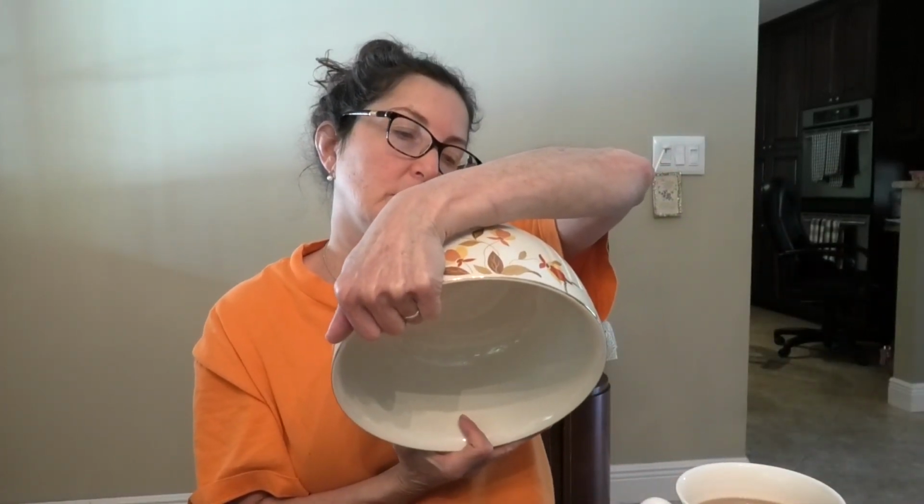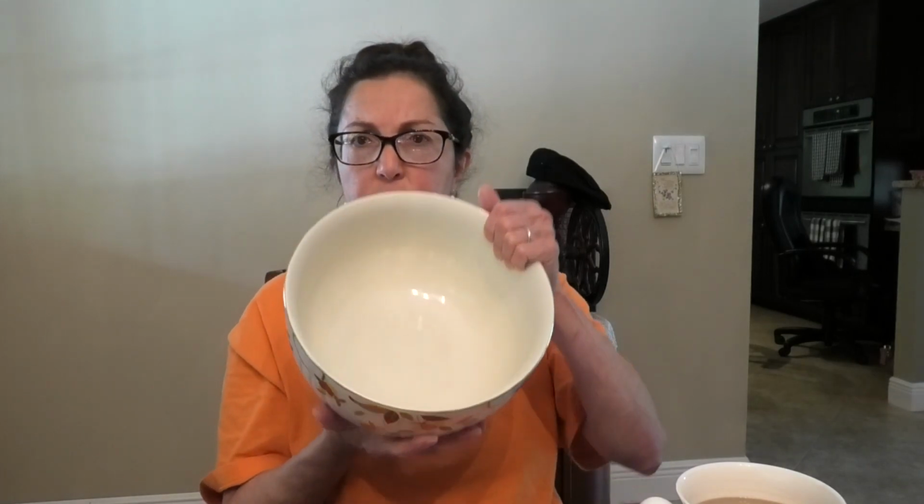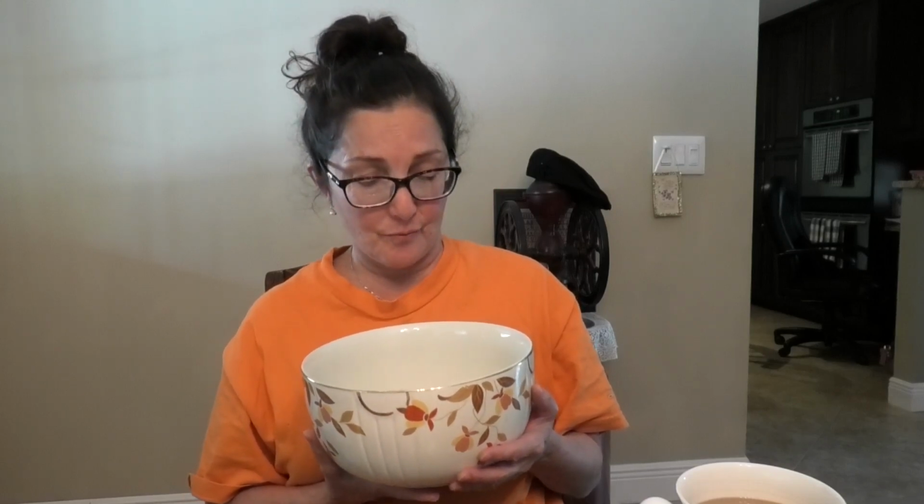And two more finds. This is a bowl that is made by Hall, and Hall was, I don't think they're in business anymore, a ceramics maker. And this is a very, very heavy duty bowl. And I believe this is called Autumn Leaves. This was inexpensive. What a nice bowl, a dough bowl for putting your little whatnots in. Once again, once I get my new cross stitch room, I'm going to have shelves and put these things on them. Just a nice bowl. Once again, repurposed.